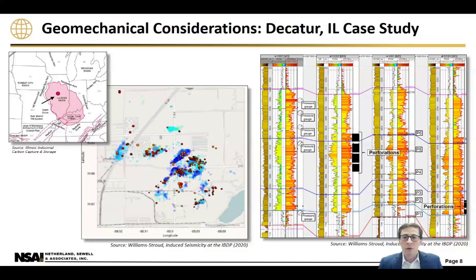The CCS1 is over here in the far right. You can see they perforated at the very bottom of the interval. This is the Mount Simon sandstone, and the red line here is the Precambrian basement. You can see the Mount Simon is very, very close to that, and so there are faults that extend from the Mount Simon down into this crystalline basement.